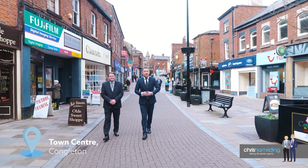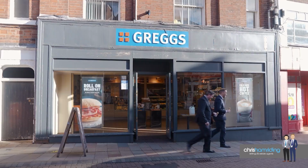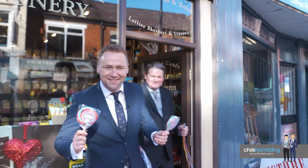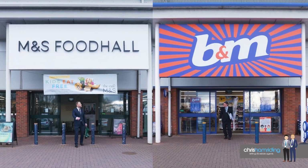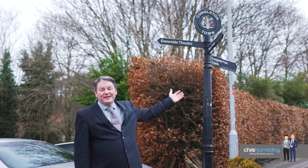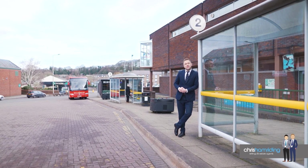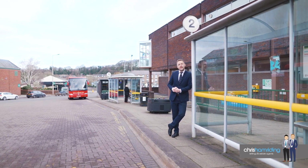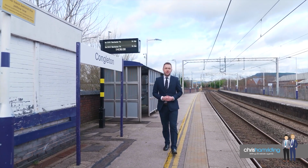We're here in Congleton Town Centre. There's a variety of offerings, from restaurants and cafes to great shops. There's also a library and Daneside Theatre. It's got great transport links by way of this busy bus station. There's even a bustling taxi rank. And just a short journey to the really useful train station.